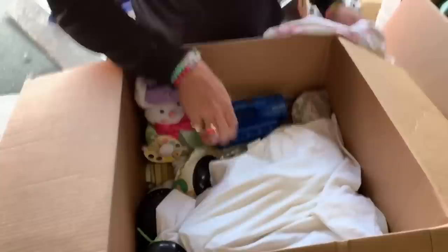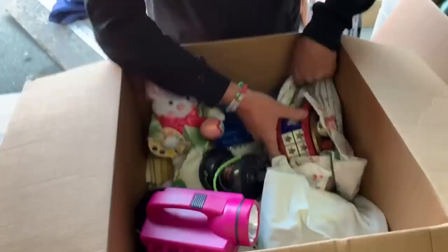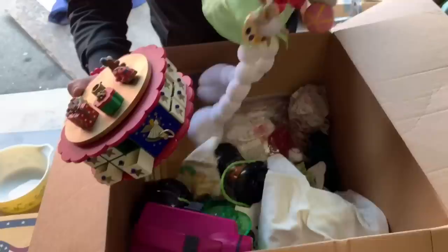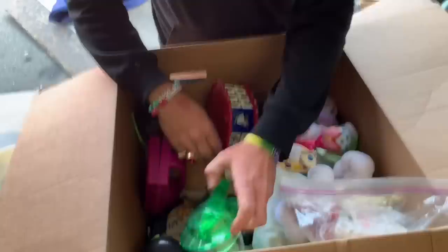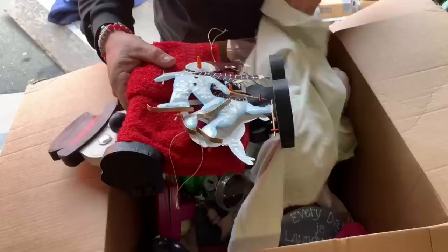Flashlights. Christmas decor. Flashlight. The Easter Bunny. We got Christmas stuff. Some towels. Another lantern. It's like the light box. More Christmas stuff. It's like a hall box. Frosties. Tons of Frosties.